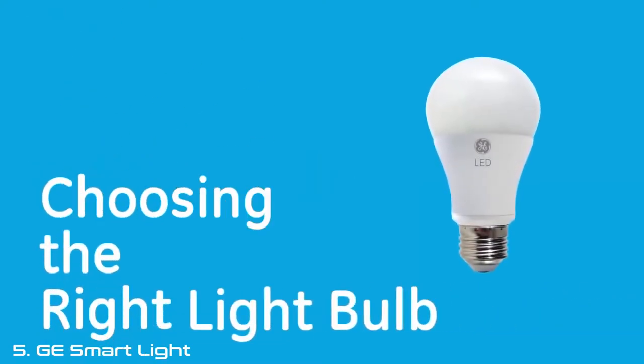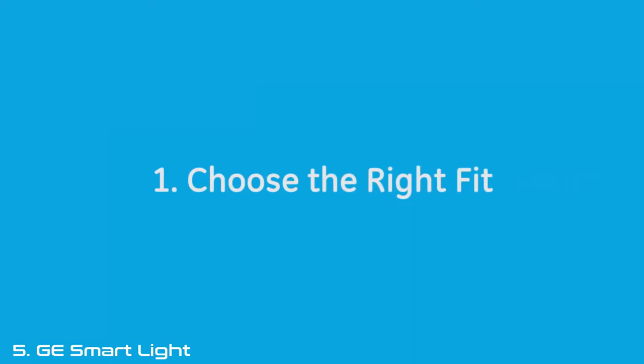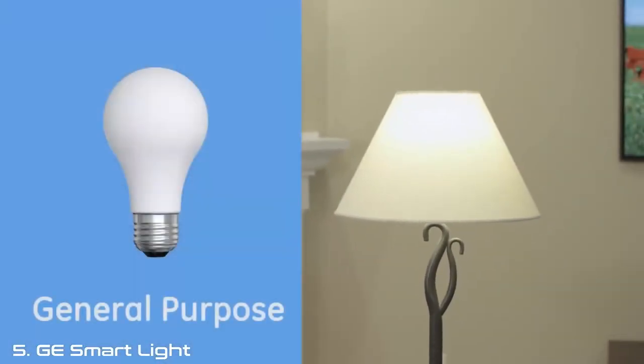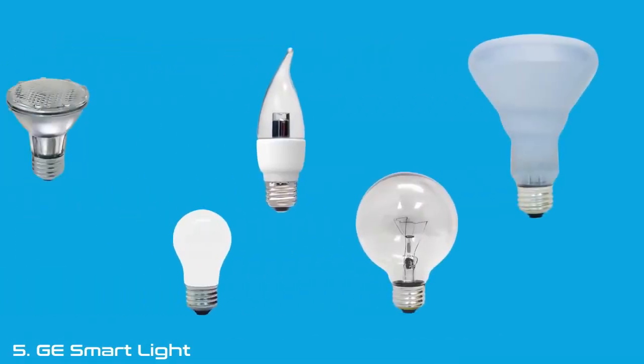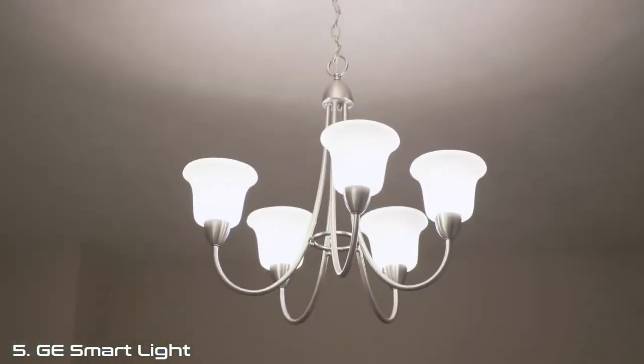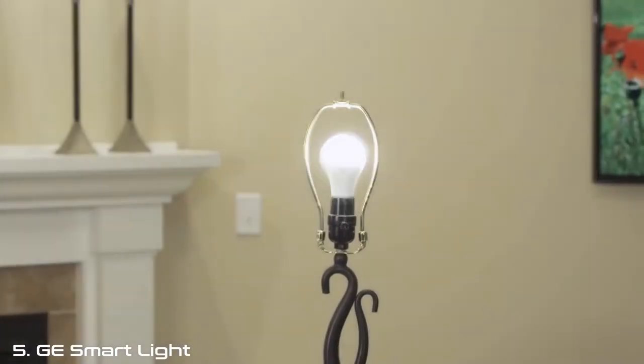Choosing the right light bulb. Choose the right fit. The right bulb has to fit in your fixture. For your favorite table lamp or freestanding lamp, you'll need a general-purpose bulb. In other cases, different types of bulbs can help you get more from your fixtures. You'll want to choose the right bulb for performance and appearance. There are some great alternatives to the traditional incandescent bulb.